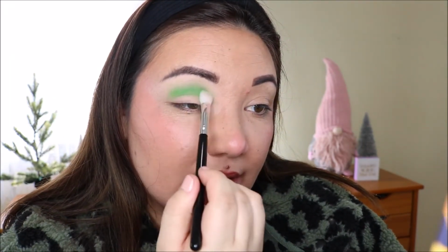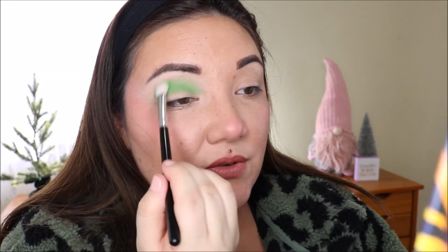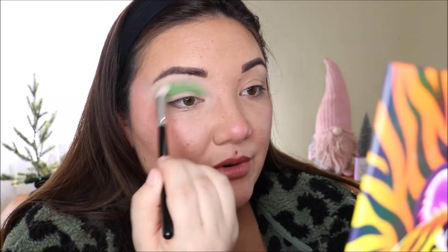First, I'm kind of concentrating that pigment in the crease like so, because that's where I really want the pigment to be concentrated. And then I'm doing kind of circular motions to start the blend. And then I'm doing windshield wiper motions.